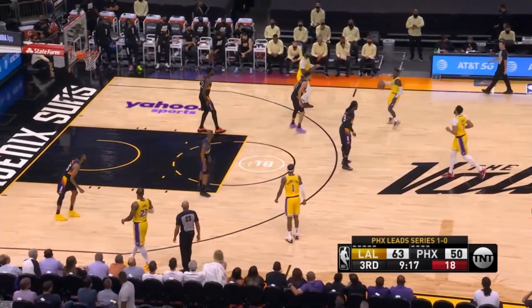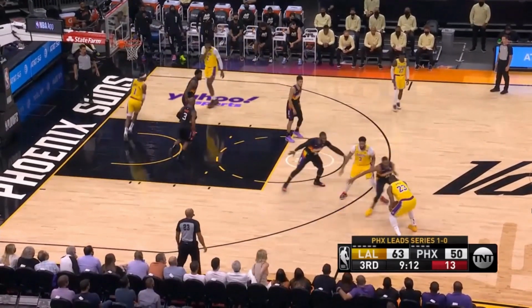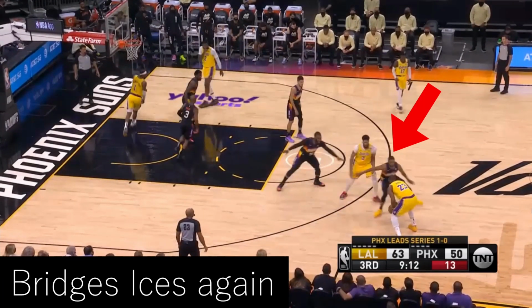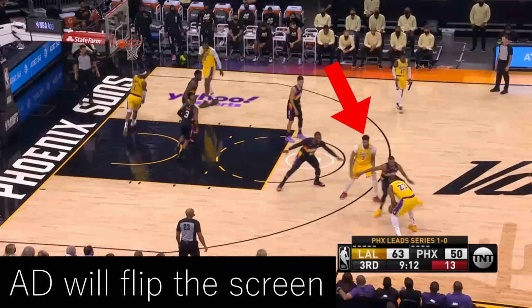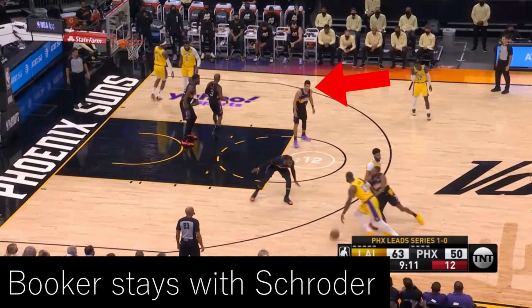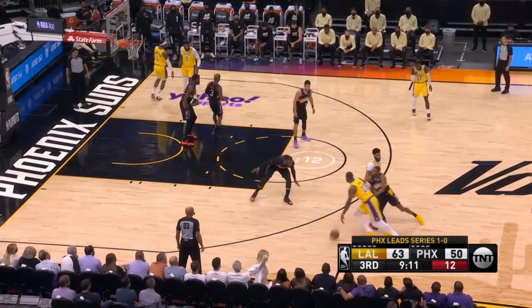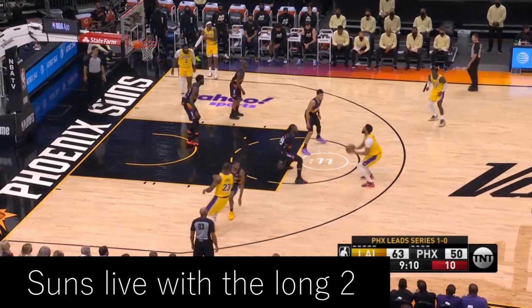The Lakers keep going to this pick-and-roll combo, and this time the Suns decide to ice the screen and have Crowder drop into the lane once again. A common counter for ice coverage is to have the screener flip the angle of the screen, which is what AD does here. This time, Devin Booker is on Schroder, and while he's leaving him a little bit, he's not fully committed to rotating to AD. So Crowder tries to recover to the AD mid-range, but this is a shot that the Suns will live with since it's a long range too.